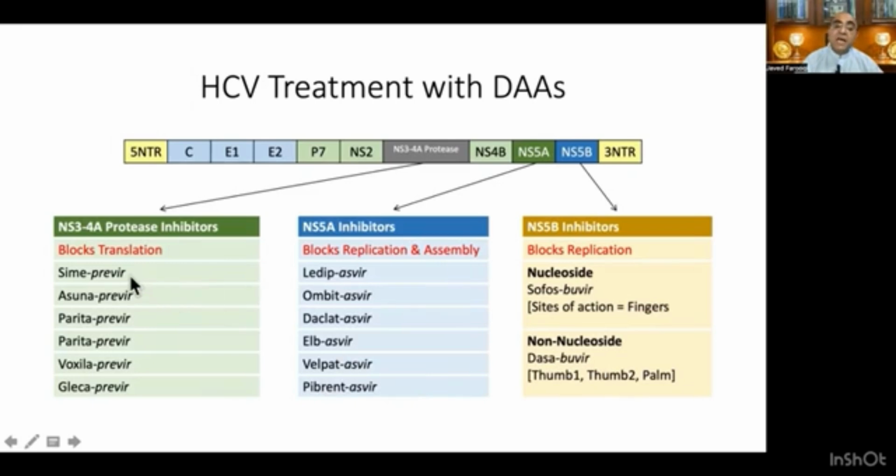So if the last part of the name is "previr", it means protease inhibitors. If the last part is "asvir", it means the NS5A inhibitors. And if the last part is "buvir", it means it is the NS5B inhibitors, the "buvir".